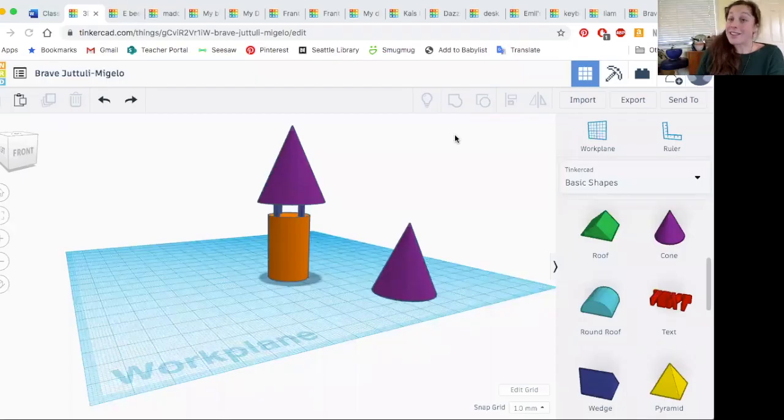Let me give you a few Tinkercad tips for what to keep in mind to make sure that your design would work with a real light bulb, and then you'll get started. All right, designing a lamp or a light fixture in Tinkercad is tricky. That is why this is your final 3D design project for tech class.